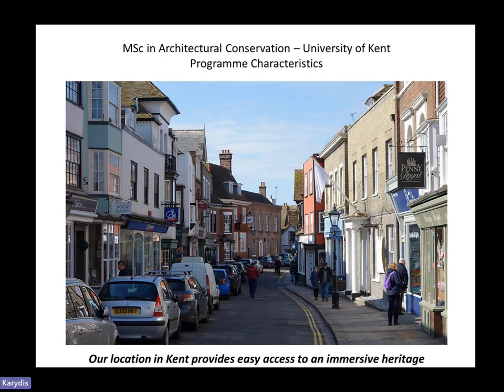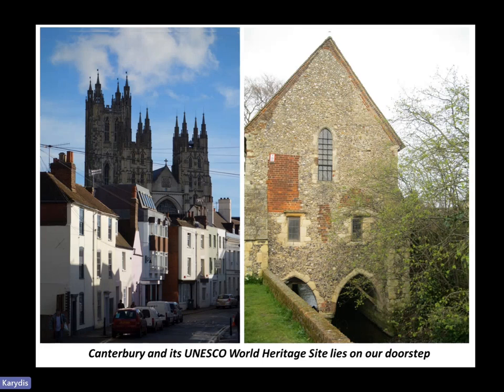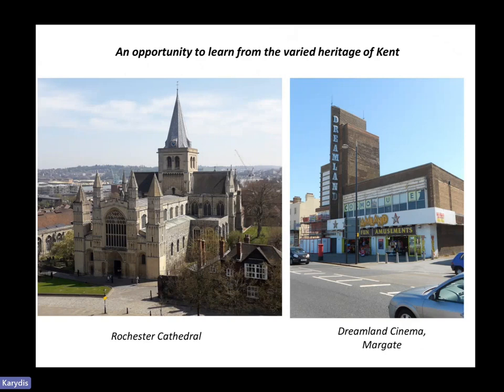So it's not only an opportunity to explore interesting buildings, but also to live, to engage with them, to internalize the experience that is offered through those cities. More specifically, we're on our doorstep. We have the historic city of Canterbury and its UNESCO World Heritage Site, which offers an invaluable opportunity to engage with very complex medieval buildings, but not only medieval, because Kent has a very varied heritage at the same time.